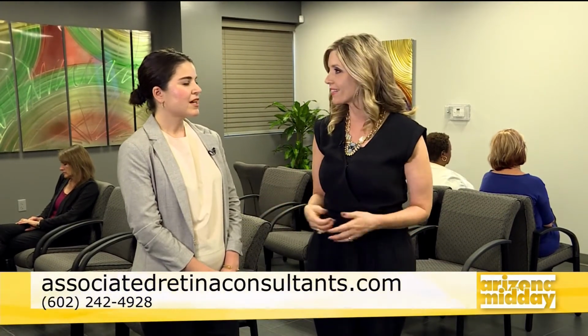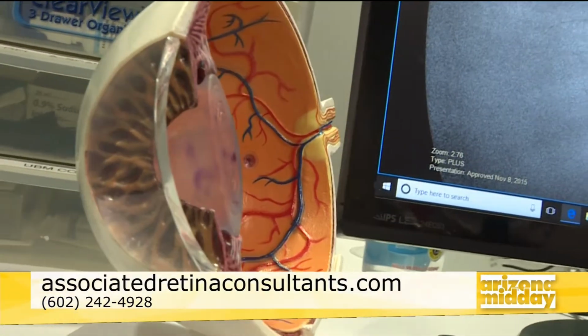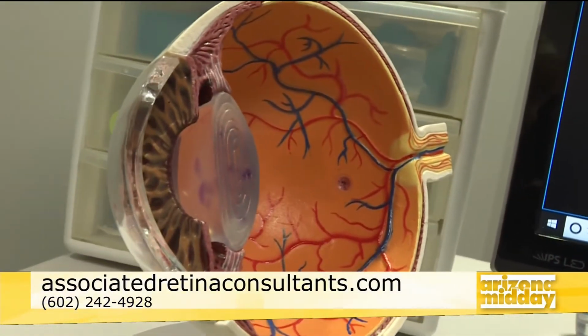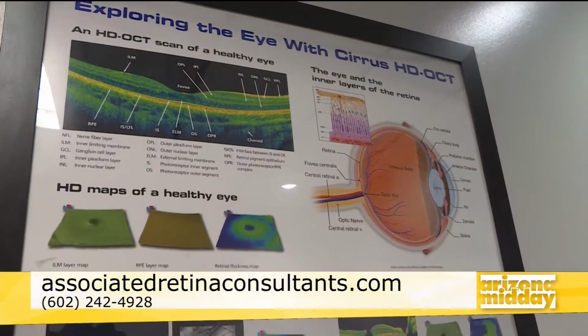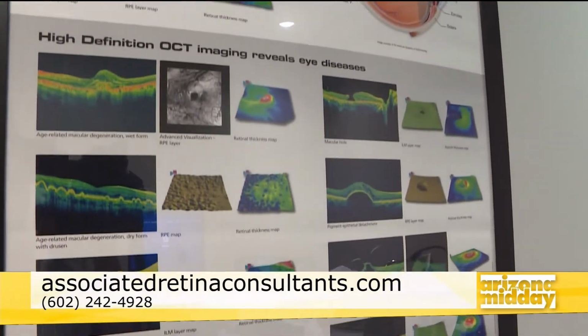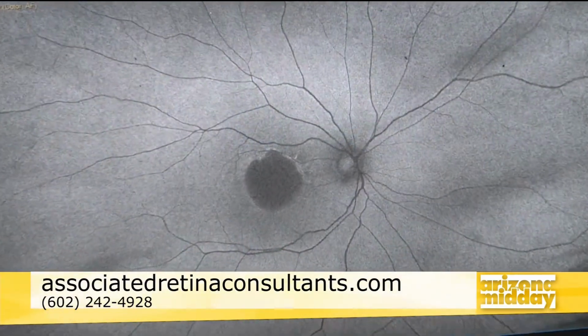What is that? So an inherited retinal degeneration is a group of rare ocular diseases that are caused by a genetic defect. Currently there are over 200 genes associated with inherited retinal diseases. And I tell my patients that genes are like instructions for the body to make proteins. And when these proteins are not functioning properly, there's damage that can be done to the retina.